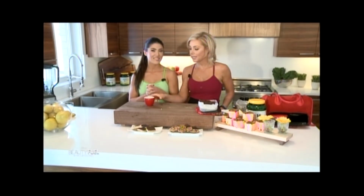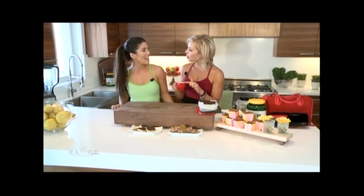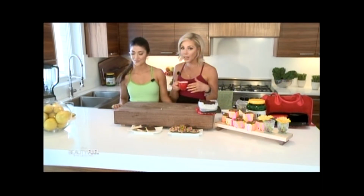Love coffee and protein. It's like a macchiato. Macchiato. Come on, let's work on this accent here. Macchiato. Coffee, a lot of people think that they have to stop coffee. Yes, you need to stop those doubles with the cream and the sugar, all of that jazz. But coffee and caffeine is an amazing pre-workout.